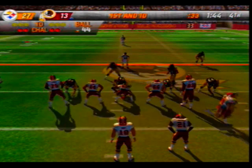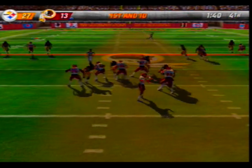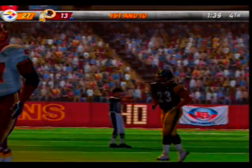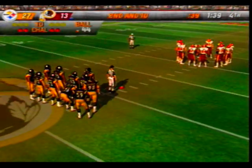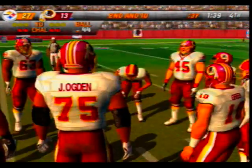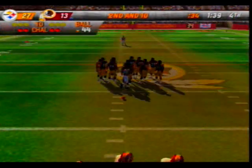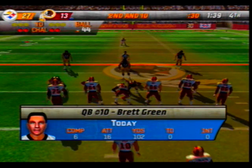Back in the gun. Going to the air on first down. Gets the pass off. That's his third drop. The intended receiver on the play. Second and 10. Ball on the 44-yard line.